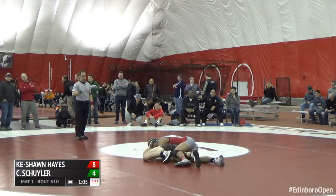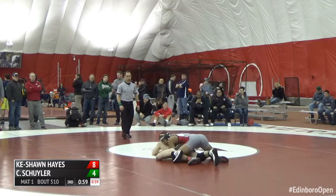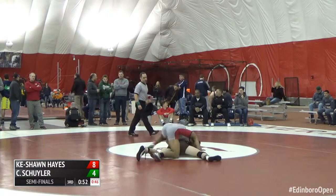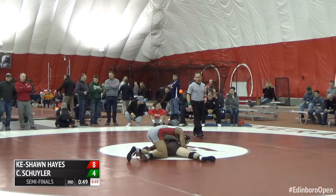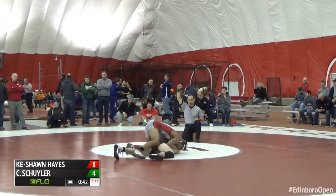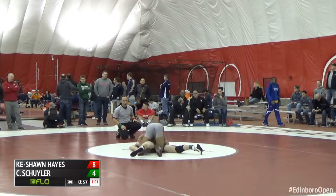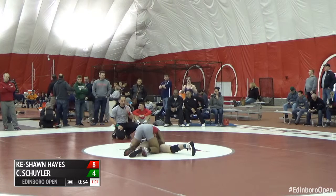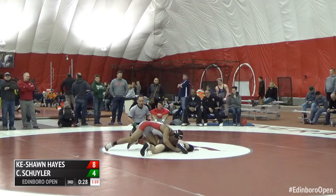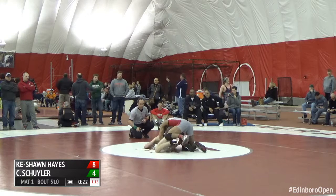1:06 remaining, third period. Keyshawn Hayes going to work here. His ride time, getting close up to the minute. There's a stall on Schuyler underneath. And there's the 1 minute for Keyshawn Hayes. And Keyshawn Hayes looks like he's going to be able to come from behind and win this thing. 30 seconds left. He's riding tough on top now. Struggled early on with the riding and found his rhythm here.